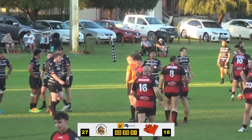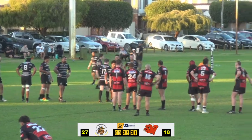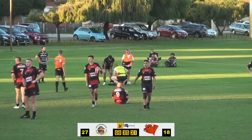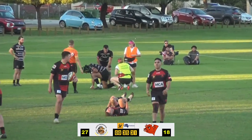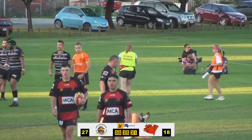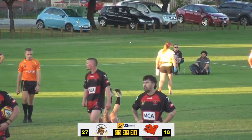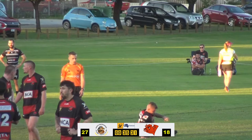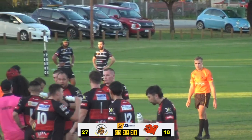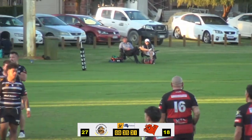Here's Marshall. There's a player down. So time's off. At the back from this last contest. So Yolala getting some attention. The trainer's there. There's a few sore bodies out on the field now. As this game winds down. Kalamunda, do they still have something left in the tank? Make a late charge.